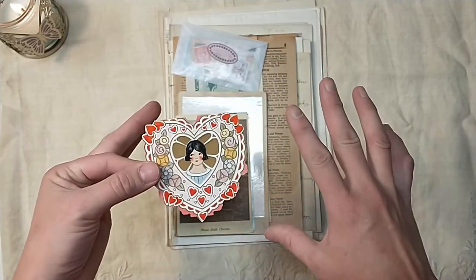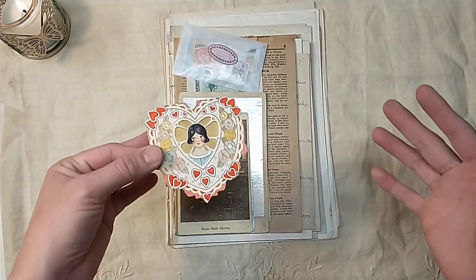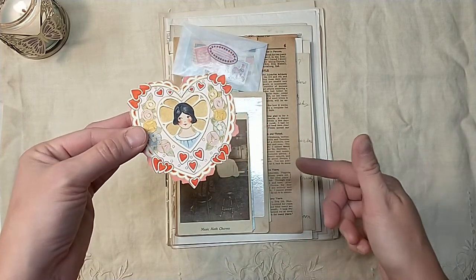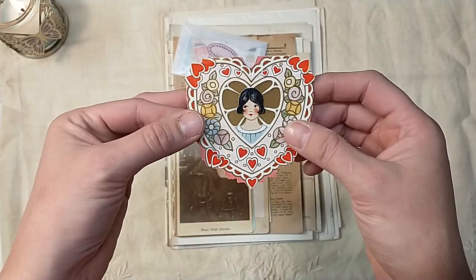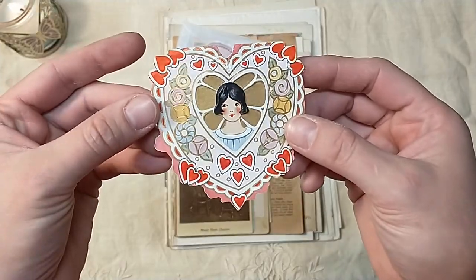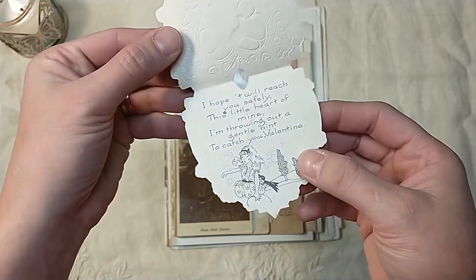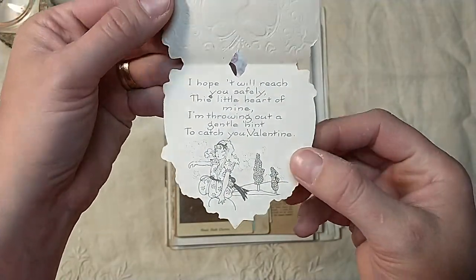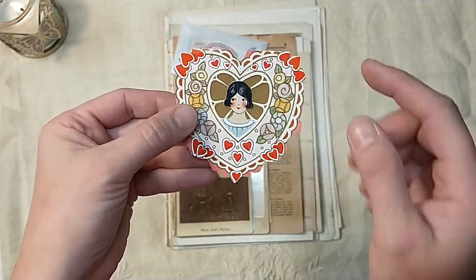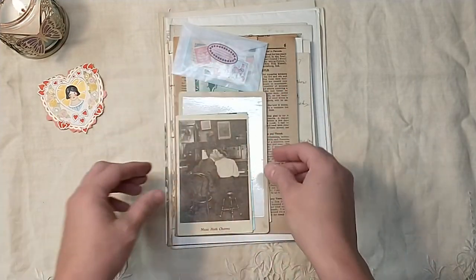So the first thing in every pack, and every pack is similar, it has the same exact things in it, just different designs, because obviously every one of these pieces is probably unique and one of a kind. So the first thing I have in every pack is one of these really pretty old Valentines. And every one is different. Some have writing in them and some do not, but they're just so pretty on the front. I don't know if you can see that, but the gold on it, just so pretty. And they're all die cut like that. So everybody gets a Valentine.